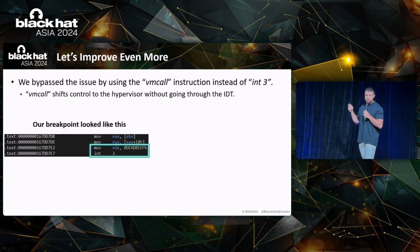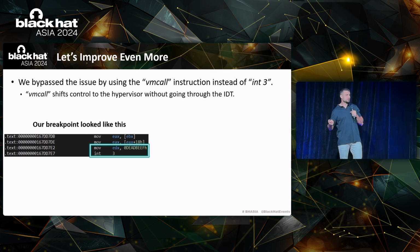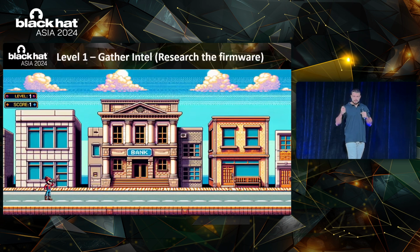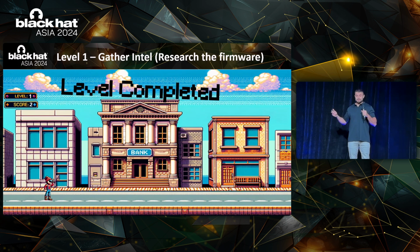So before, our breakpoint used to look like this, like in the example we showed you, but we changed it to use VM call instead of int3. And that's how we gained another point in our game and actually leveled up. And we were ready to continue to the next part of our research.